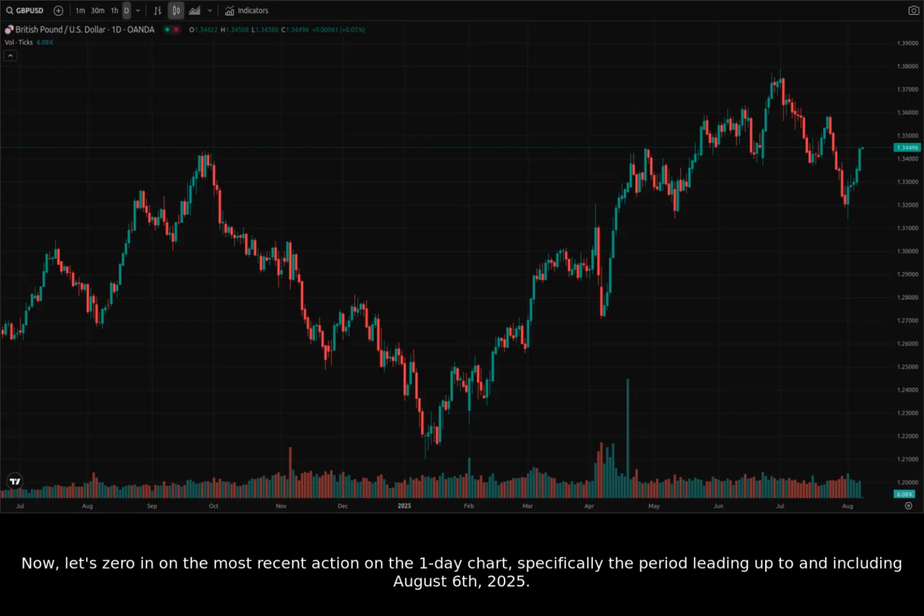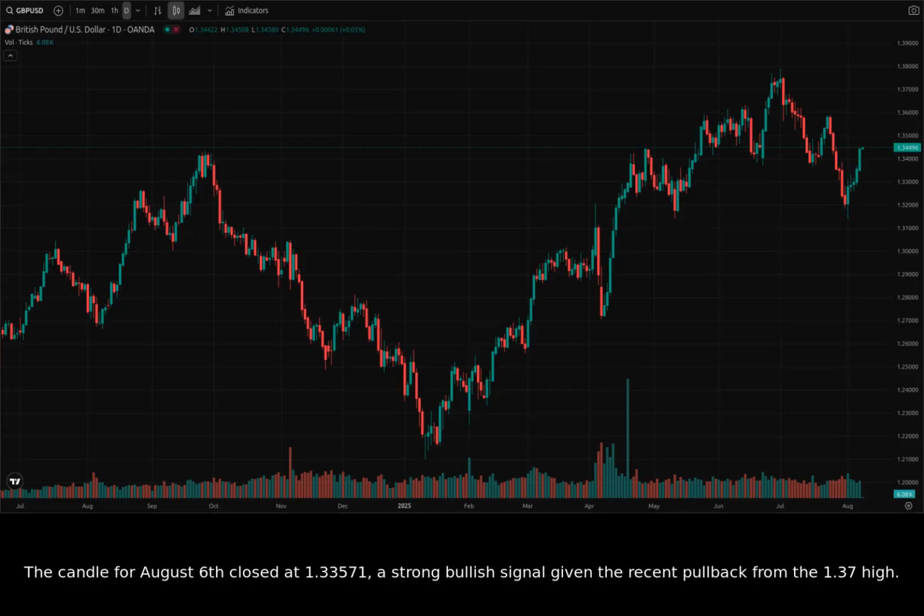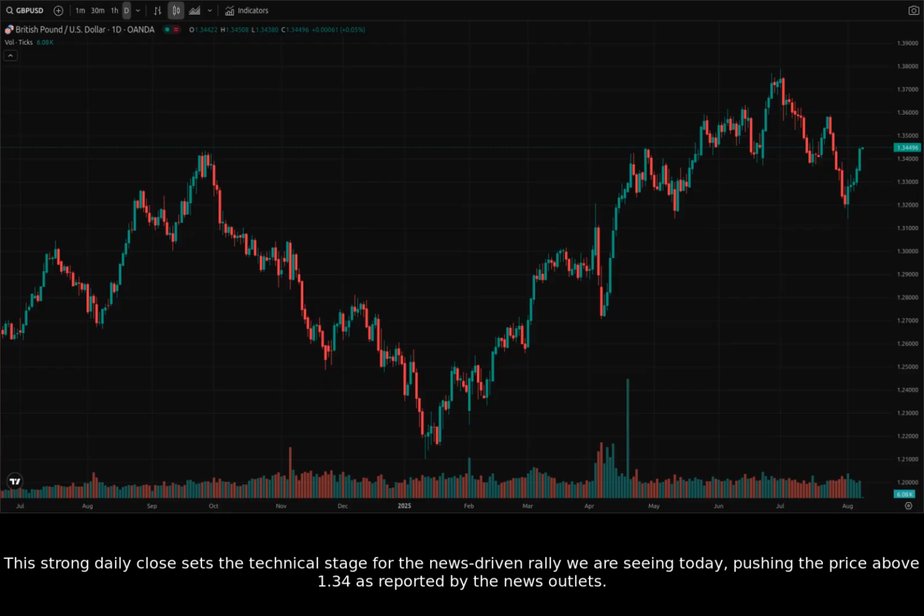Now, let's zero in on the most recent action on the one-day chart, specifically the period leading up to and including August 6, 2025. Notice the bounce from the 1.32 region in early August, suggesting buyers stepping in at this lower price level. The candle for August 6th closed at 1.33571, a strong bullish signal given the recent pullback from the 1.37 high. This close, near the daily high, indicates significant buying pressure at the end of yesterday's trading session. This strong daily close sets the technical stage for the news-driven rally we are seeing today, pushing the price above 1.34 as reported by the news outlets.